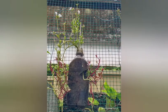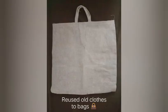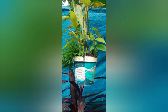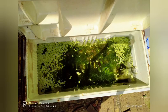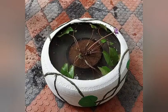Activity 5. Craft planters. Turn unused things around your house into something more useful. Coconut shells or old tires can easily be converted with a little bit of creativity. Alternatively, food containers and jars can be reused for storing purposes as well.